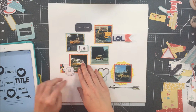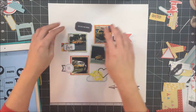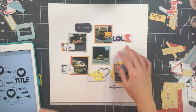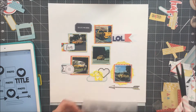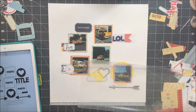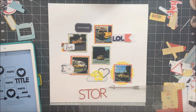What I'm trying to do is use up some of the embellishments, because there definitely was not a shortage of die cuts, labels, those kinds of things with this kit. I wanted to see how many I could get on the page without it looking like I was trying to use up everything under the kitchen sink. I wanted it to be layered, in smaller clusters.